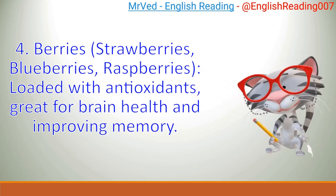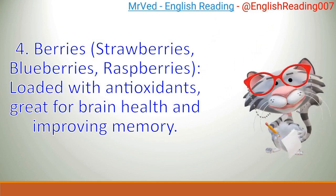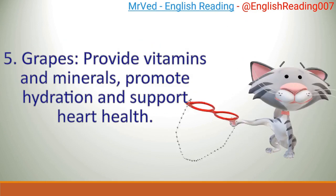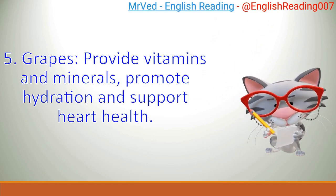4. Berries. Strawberries. Blueberries. Raspberries. Loaded with antioxidants. 5. Grapes. Provide vitamins and minerals, promote hydration and support heart health.